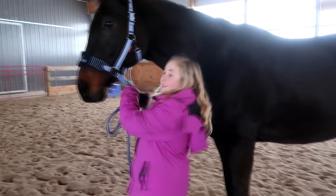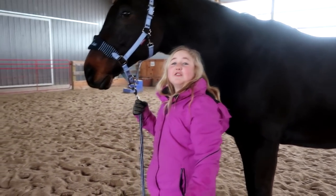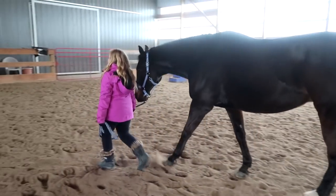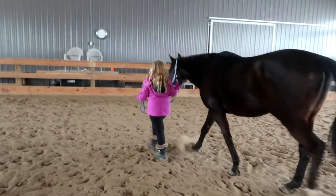Once he starts getting a little too fast, then I'll stop him. So Sophie had a pocket full of treats and he was like, I'm not gonna listen to you until those treats are gone.